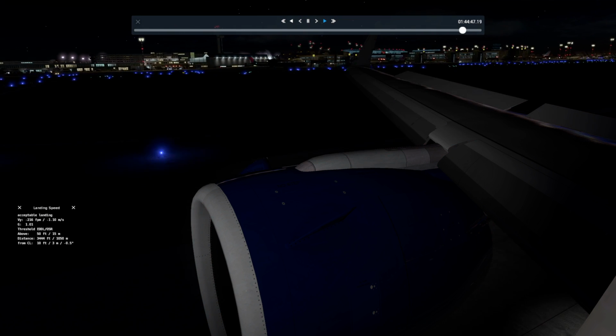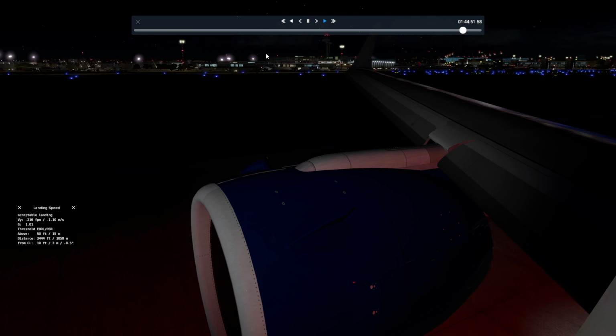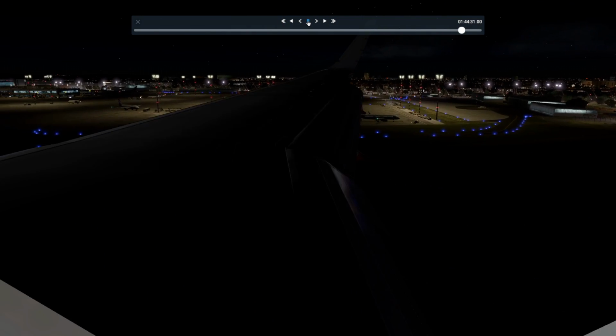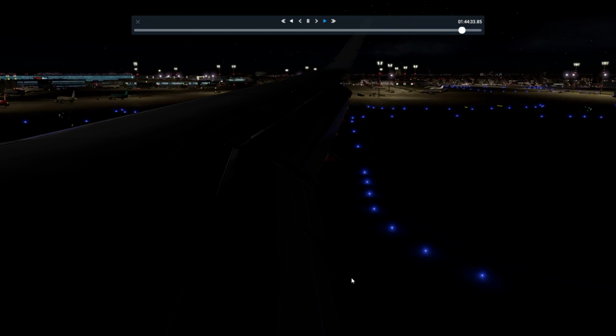Ooh, that looked pretty good. This is calling for, look at that, 50 feet above the threshold. That's what we aim for. Let's back it up right about there. Let's do, it's kind of dark to see the flaps come up, or the spoilers, I should say.